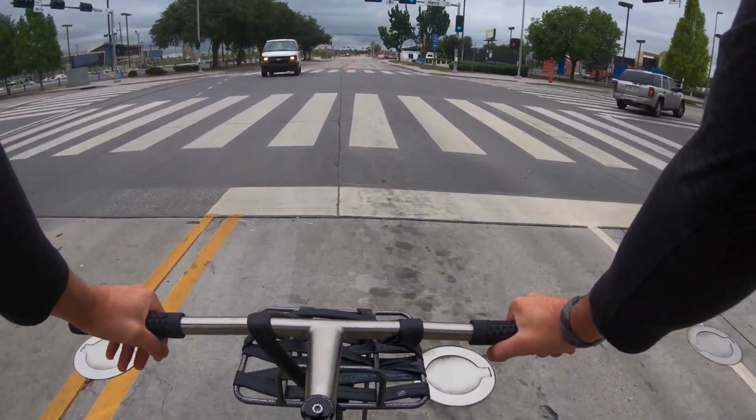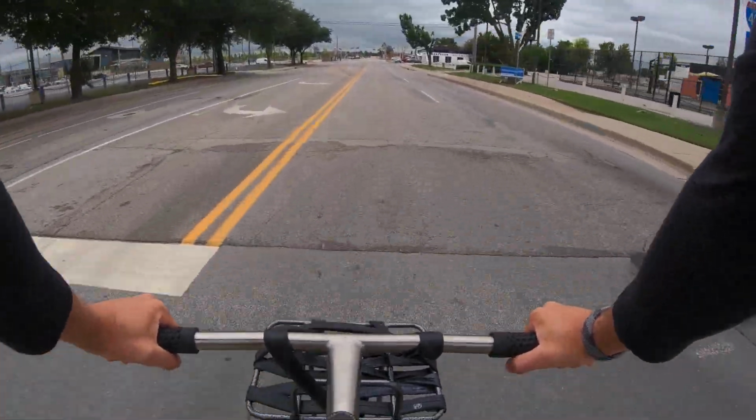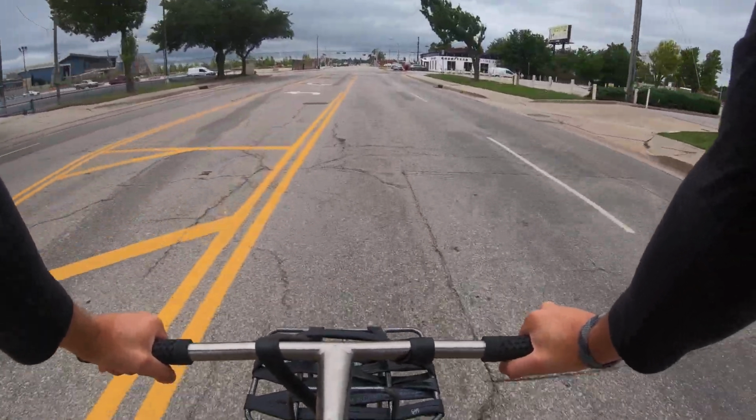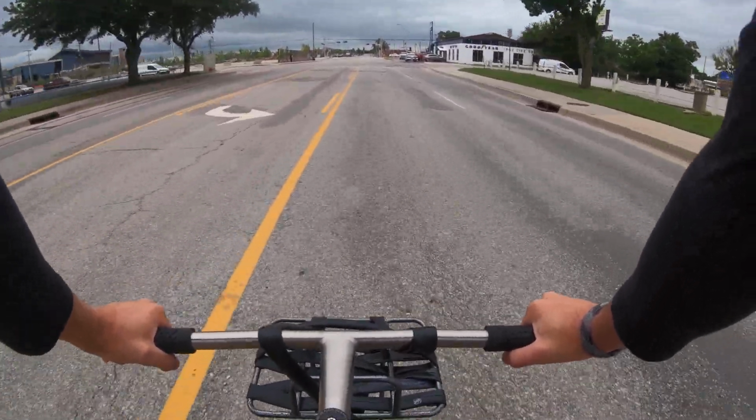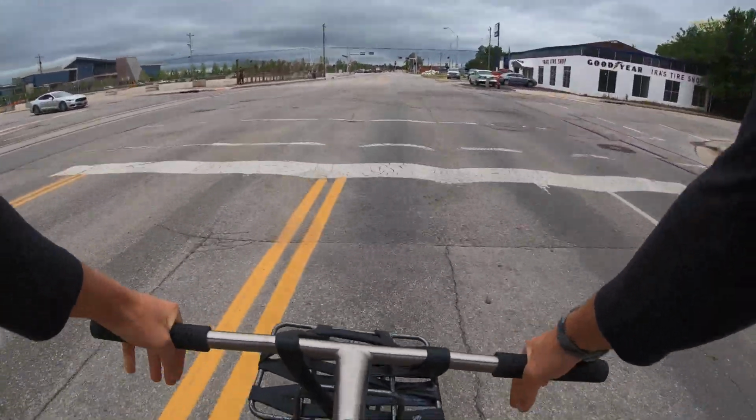Another green light here, just going to soar through it. But you always want to make sure you look both ways, even when going through a green light. People aren't paying attention. They think that they can make it. They'll soar through, and then you get sideswiped.